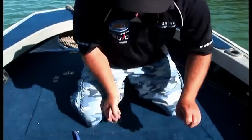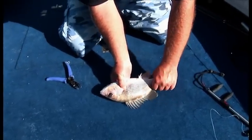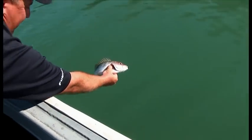And one by fish, steady. One by fish, going back to the water. Off he goes.